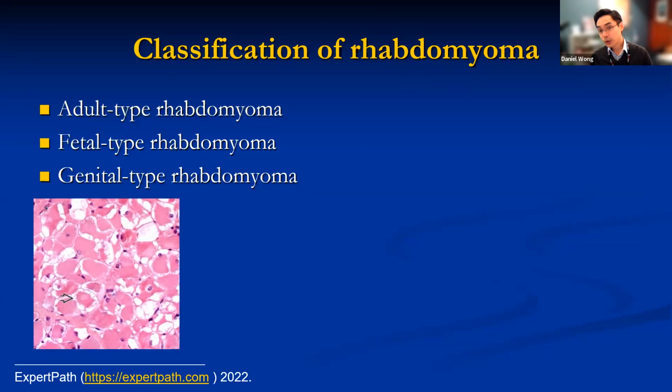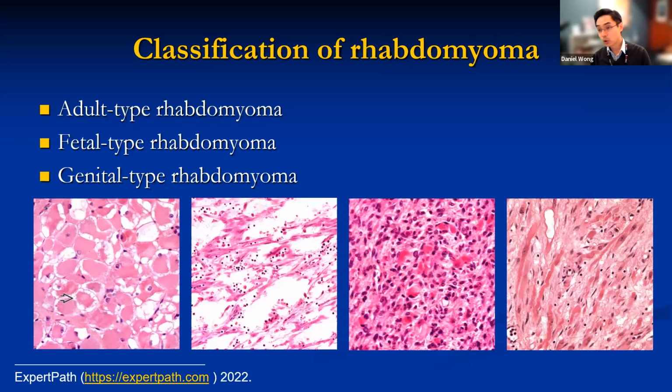Histologically, they're different too. Adult type rhabdomyomas are composed of sheets of large rhabdoid cells and spider cells, whereas the fetal type and genital types of rhabdomyoma often show terminally differentiated skeletal muscle cells. So we see well-developed rhabdomyoblastic cells with easily identified cross striations. And these are not features that are typical of IRT.